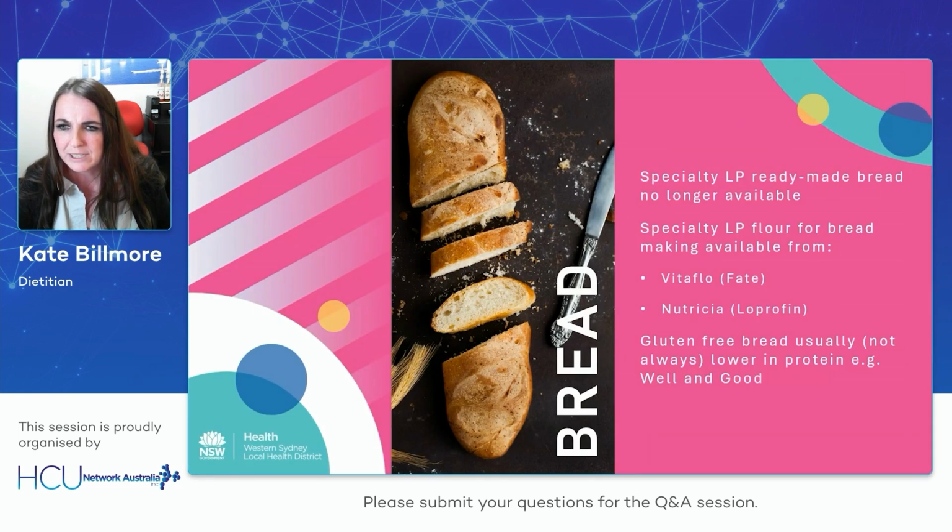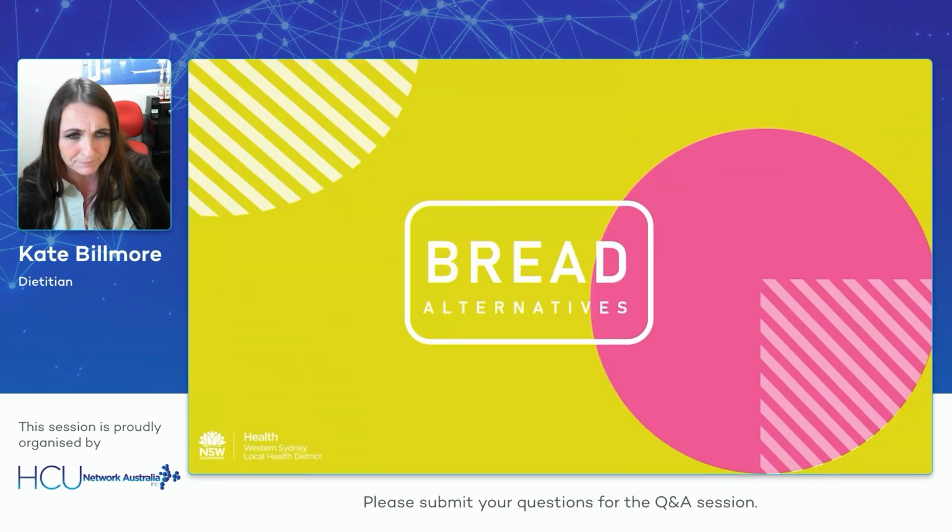So I'll start with bread, which is a staple, but regular varieties found in the supermarket are usually too high in protein. Unfortunately, there's no longer any ready-made low-protein bread available in Australia, but there are some low-protein flours to make fresh bread, and they are arguably much nicer to eat. Many gluten-free options in the supermarket are much lower too, but you should also always check the label.